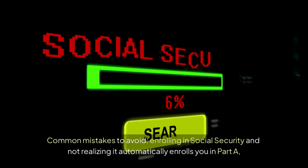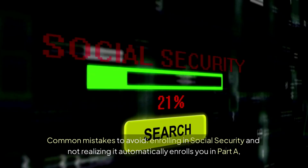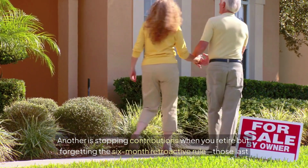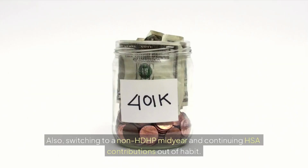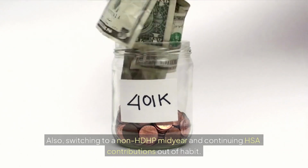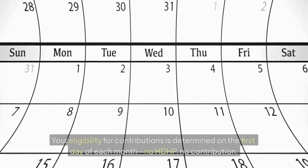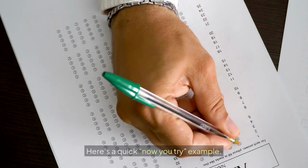Common mistakes to avoid: enrolling in Social Security and not realizing it automatically enrolls you in Part A, which shuts down HSA eligibility. Another is stopping contributions when you retire but forgetting the 6-month retroactive rule. Those last months before filing can still be excess. Also, switching to a non-HDHP mid-year and continuing HSA contributions out of habit. Your eligibility for contributions is determined on the first day of each month. No HDHP, no contribution.